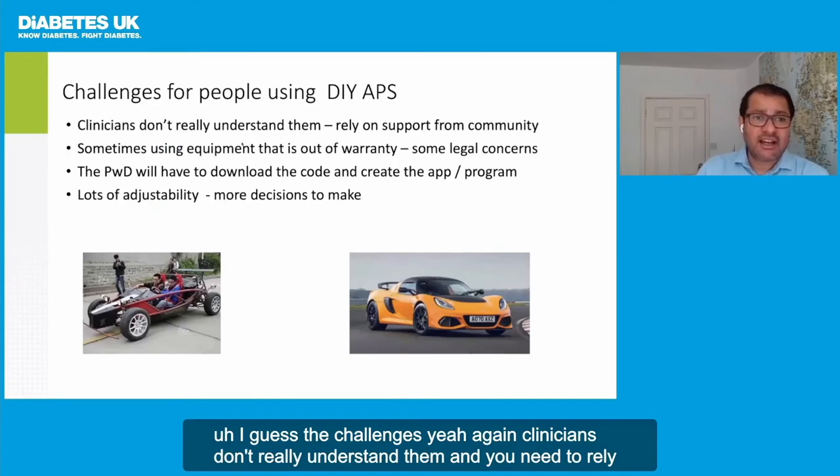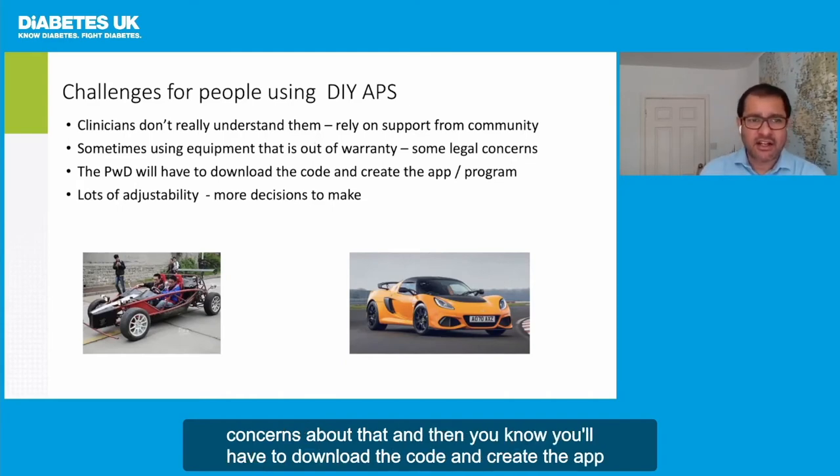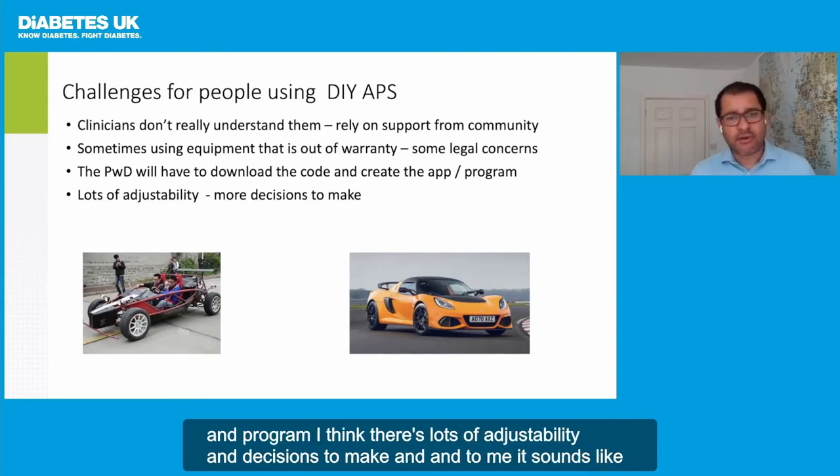I guess the challenge is, clinicians don't really understand them and you need to rely on support from the community. A lot of people use equipment that's out of warranty, so there's some concerns about that. And then, you'll have to download the code and create the app and program. I think there's lots of adjustability and decisions to make.